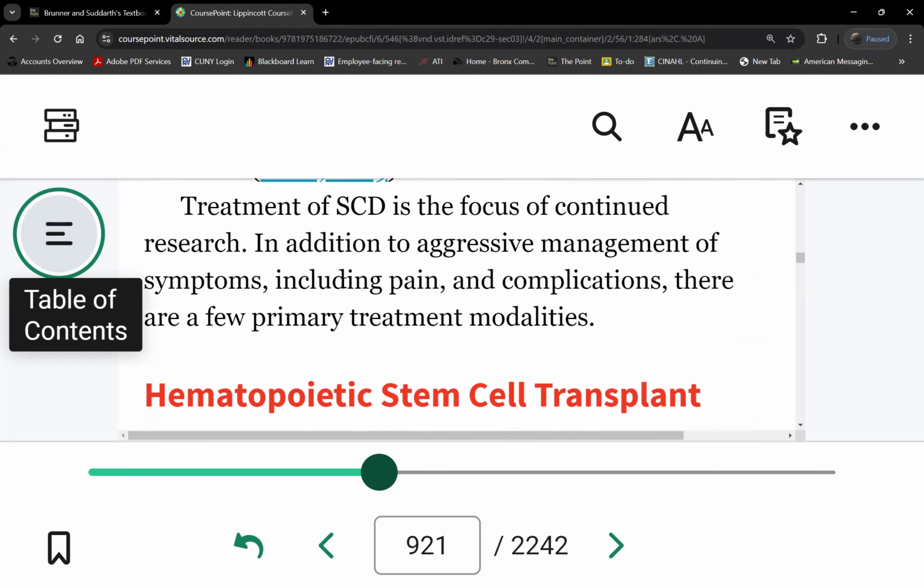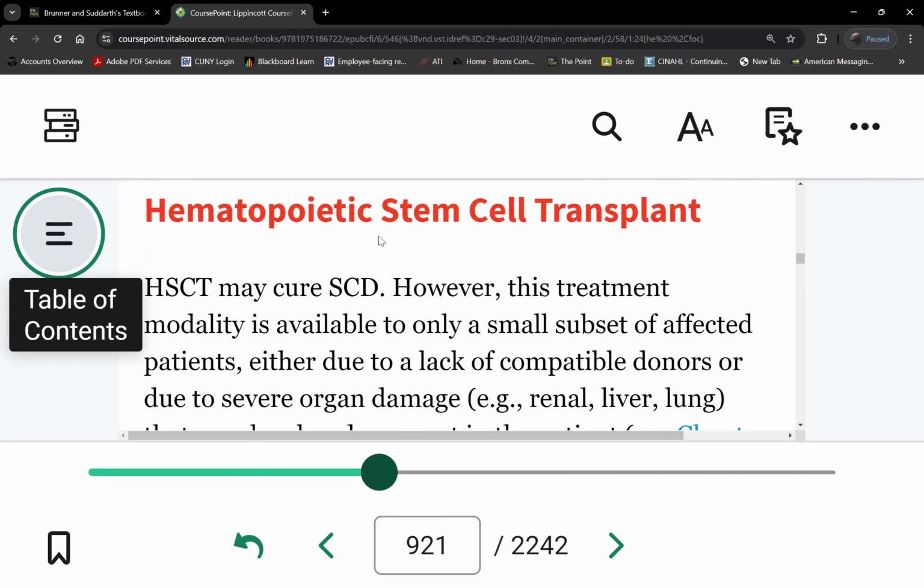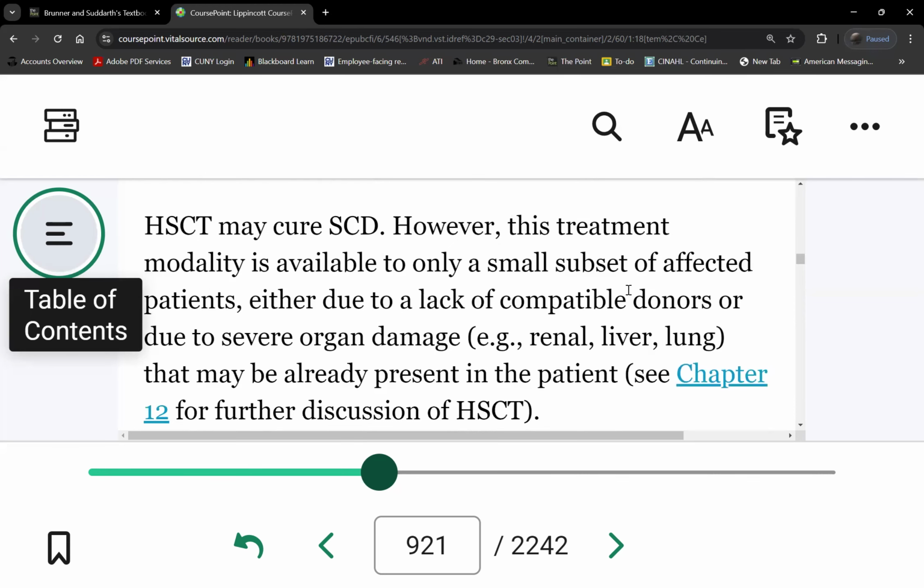So there's promising treatment. There's still no cure. They are trying stem cell transplants, meaning replacing the patient's, what are stem cells again? These are primitive cells. So where is this going to be transplanted? Into the bone marrow. If we replace the patient's bone marrow stem cells, then will they still produce those hemoglobin S molecules? No more, yeah? But the problem is the matching, okay?